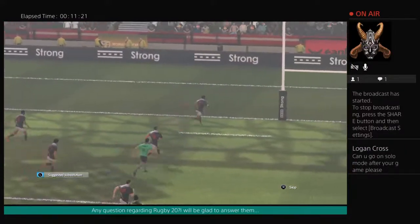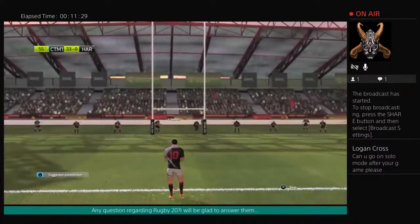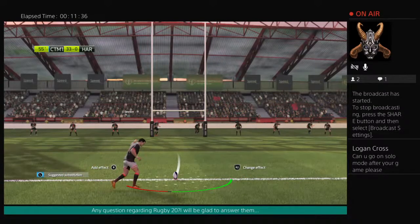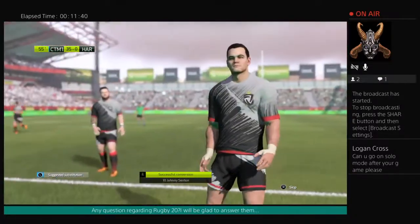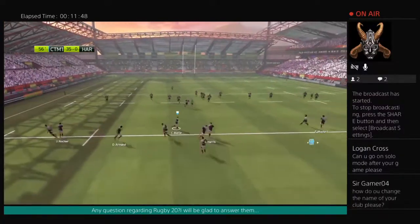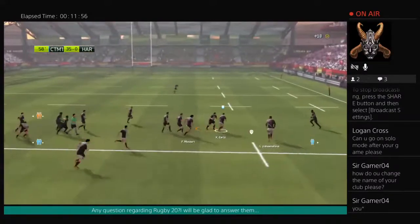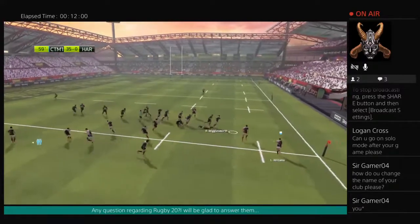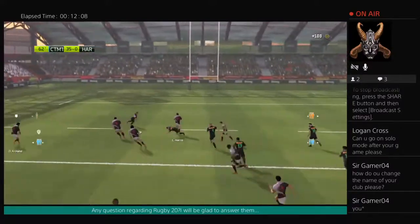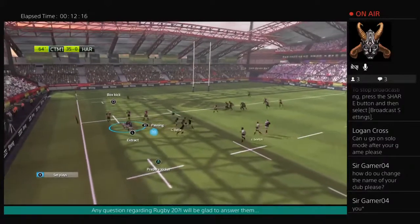Can you go in solo mode after your game, please? Logan, this is the solo mode. I'm playing as one of the teams that I have created. I've managed to buy a couple of players with the points and stuff that I have received so far. You can't change your name of the club at the moment. I did send a message to Rugby 20 earlier today and they said there will be patches. I don't know what it really is going to change. Hopefully one of it will be that you'll be able to change the name of your team that you create.